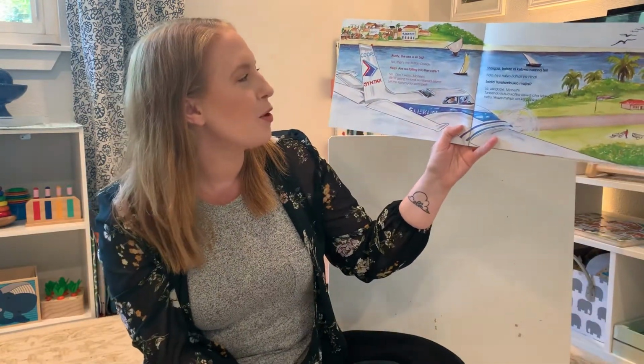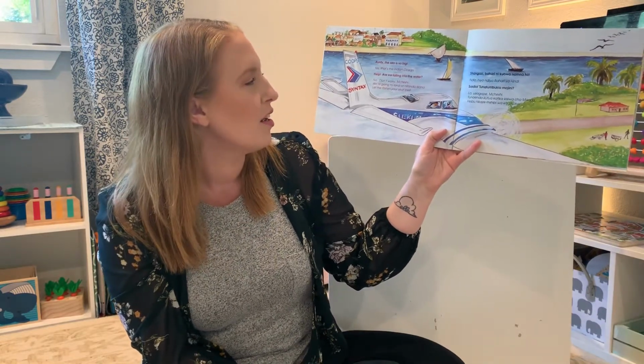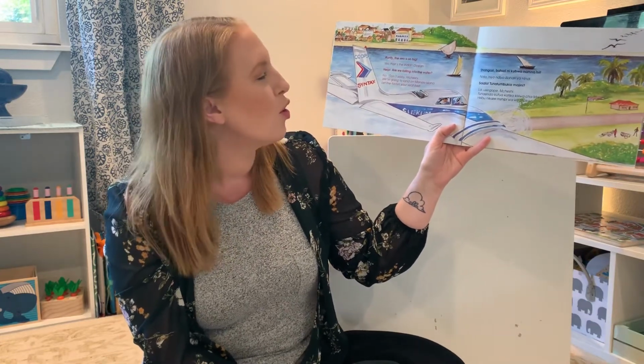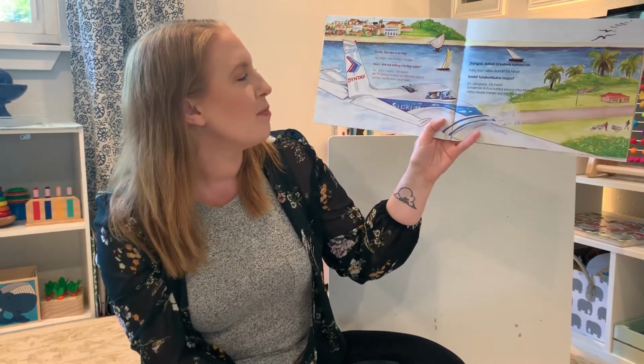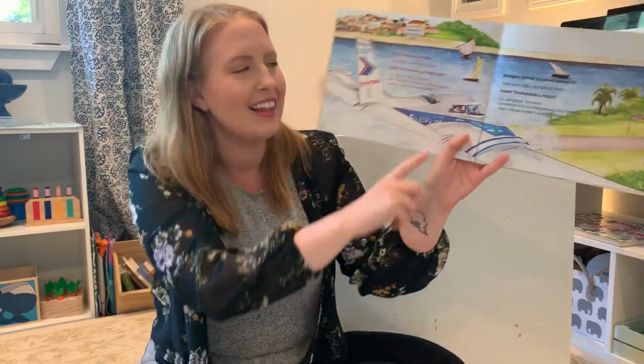"Auntie, the sea is so big." "Yes, that's the Indian Ocean." "Help! Are we falling in the water?" Mcheshi says. "No, don't worry. We're going to land on Mande Island. Let me fasten your seatbelt." Mende Island.